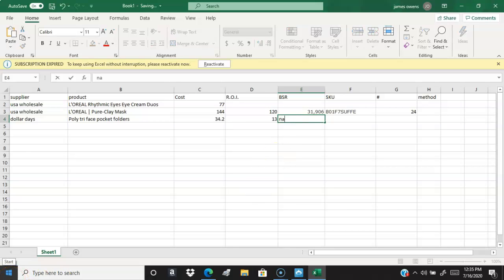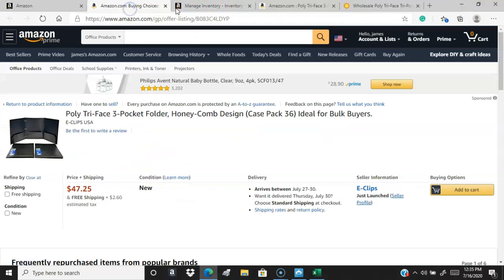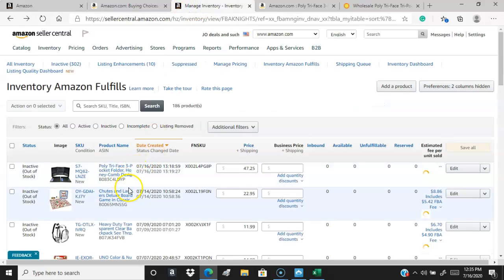So N/A for bestseller rank. SKU number would be, go back here, or maybe here. Number would be this. So that's the SKU number, or maybe this is it. No, this is it right here. That's just the final one. Okay.